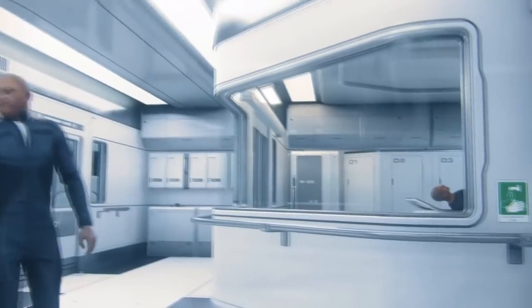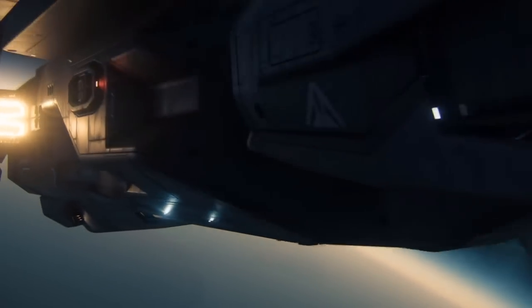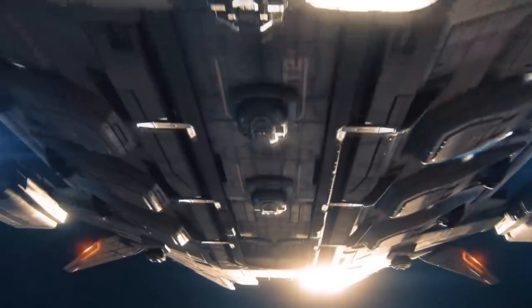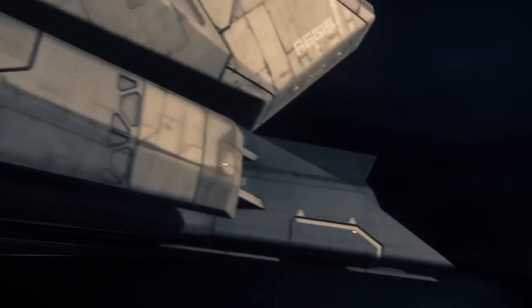The Idris has been used for everything from long duration patrols to scouting dangerous jump points. It's often used to protect a sector or provide rescue and disaster relief, and does regular perimeter sweeps along the borders of UEE and alien occupied space. The ship is designed to be self-sufficient. It can provide support for any ships that find themselves in need, and is able to take on even capital class threats.